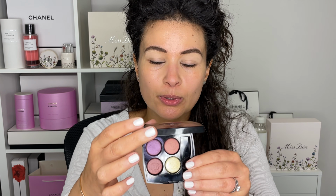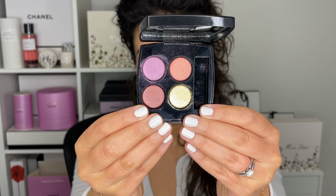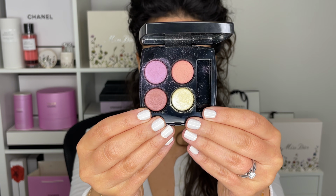So today we are dipping into the Le Blanc collection that just came out very recently here in Canada. And we will be dipping into this beautiful palette yet again. Whenever I get a new release, a new collection, I like to use and reuse my makeup. And I like to mix it and match it. I have some old favorites, some new goodies here that I want to play with you guys today.